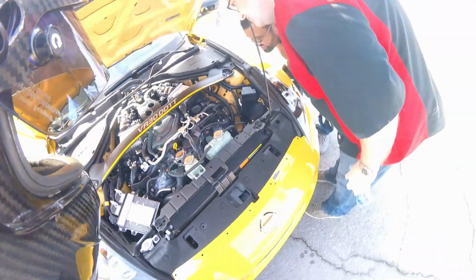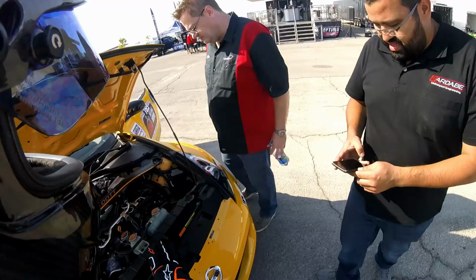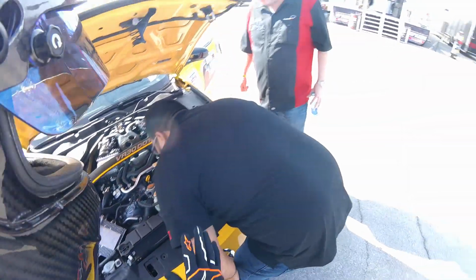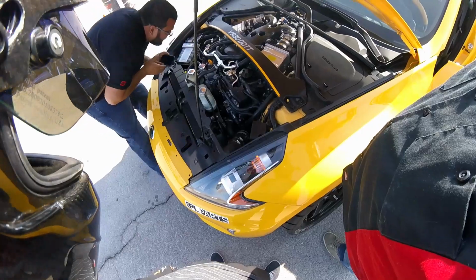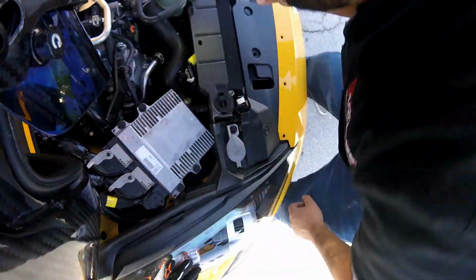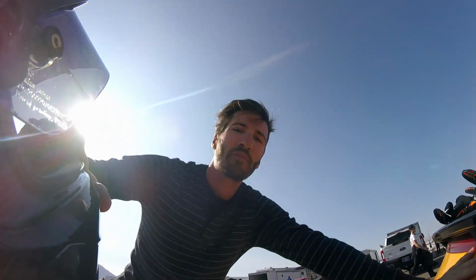So the belt went, water pump stopped spinning. I saw the temps come up, so I was already letting it cool down, and then it went into limp mode, so I pulled right over. Oh, yeah. It caught the alternator harness. That's why it's throwing a code. So probably the oil temp and oil pressure sensors got ripped out. And now we push.